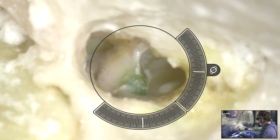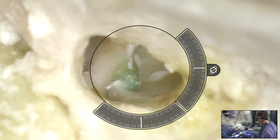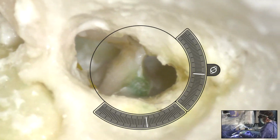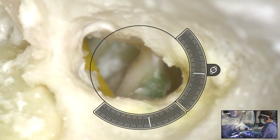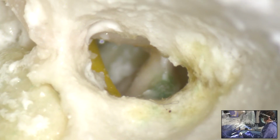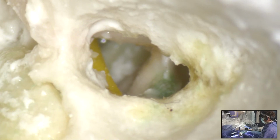And I can change the angulation and visualize the round window as well as all the other structures of my middle ear and the mastoid bone. So actually you're changing the perspective very fast to get a good orientation. Is this an advantage for this type of procedure? It is a big point.